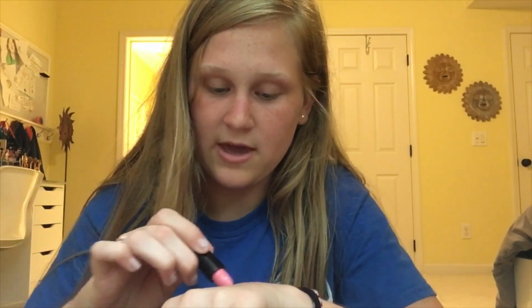Cute. The next velvet I got in the shade is Mad Hatter. And then look at that. Yeah, this is what I thought Pucker Up was gonna look like. It's just a nude pink. It's kind of like a Barbie pink, but it's a little more subtle like that. This is really pretty. I like this shade a lot. And that one's also satin.